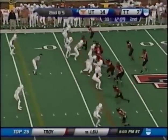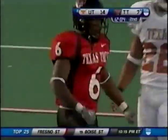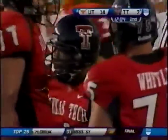2nd-and-5. Here comes Texas again with a blitz. And again, the pass is complete. The big hit, but this time Glover holds on. Michael Griffin laid the wood to him, and they're talking about it. Now we're getting a little chippy.